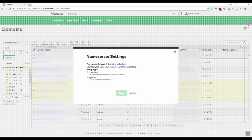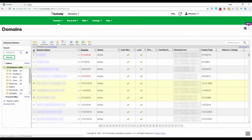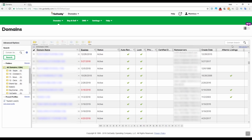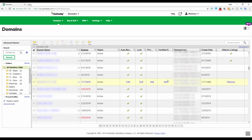I can choose my name servers, click custom, and update all of those at the same time. That's helpful, but there's a lot of things where you end up having to go into the individual domain to make the change, preventing you from doing a lot of mass updates. Their search works pretty well. Their filters work pretty well. All in all, their interface is one of the better interfaces.